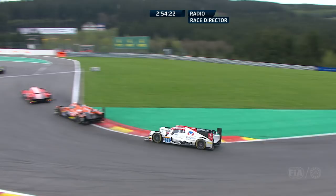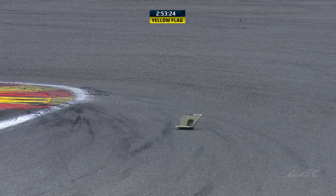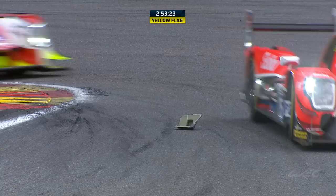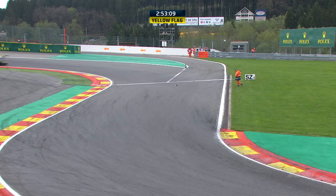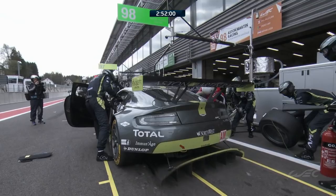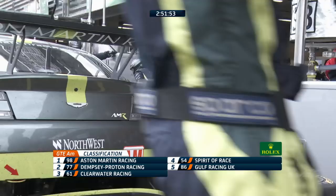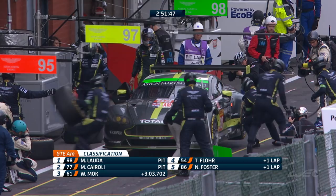We have debris on track at T18, driver's right-hand side. T18, otherwise known as the bus stop chicane throughout the generations. Brave marshal running out on track under protection of the yellow flags to remove that potential hazard. 98 in for its regular stop. The Aston Martin running like clockwork, but their pro-class cars are really struggling for pace. The AM machine on top of the pile, being chased by Porsche and Ferrari.